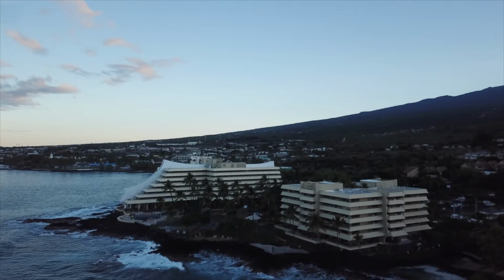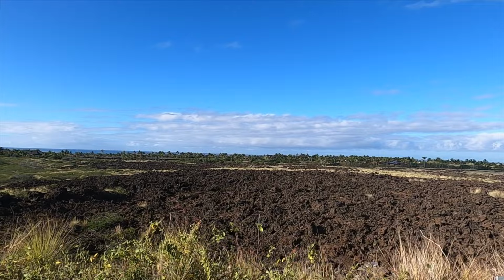Now that you're on the west side of the island, the first thing you'll notice is the radically different look to the landscape. Lots of dry lava everywhere in a very different, warm climate. This is the driest section, not only the driest section of the island, it's the driest section of all the islands. It has more sunshine per year than all the other ones.